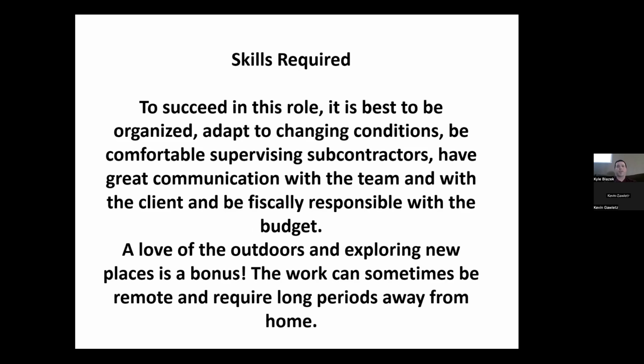To succeed in this role, it is best to be organized, be able to adapt to changing conditions, be comfortable supervising subcontractors, have great communication with the team and with the client, and be fiscally responsible with the budget. A love of the outdoors and exploring new places is a bonus. This work can sometimes be remote and require long periods away from home.